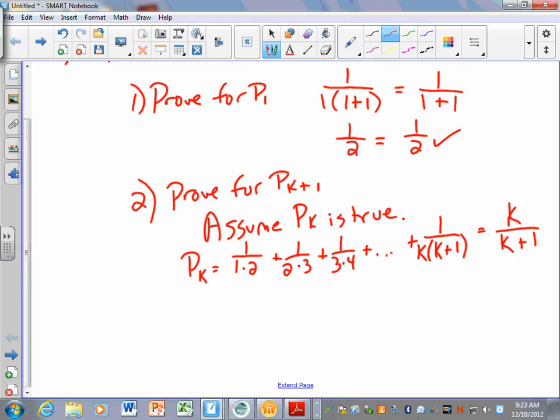So every time, the first thing I'm going to do is the end result. What would the k plus 1 sum equal? All I do is replace k with k plus 1. K plus 1 would be k plus 2 there. That's what we need to get when we go back and do that other side. This is our end result. That's kind of the great thing about proof by induction, is every time if you do this, you know what you're trying to get later.